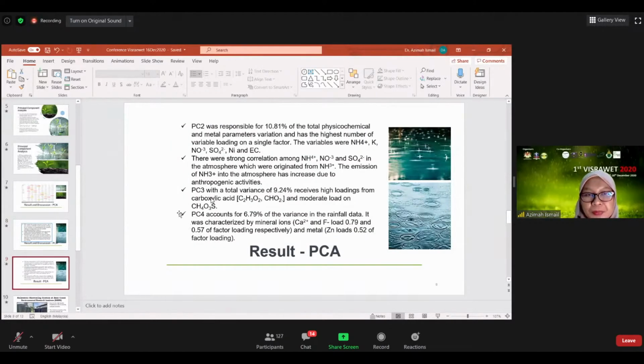Principal component 2 was responsible for 10.81% of the total physical, chemical, and metal parameter variation, and has the highest number of variables loading on a single factor. The variables were ammonium, calcium, nitrate, sulfate, nickel, and electrical conductivity. There was a strong correlation between ammonium, nitrate, and sulfate in the atmosphere, which originated from ammonia. The emission of NH3 into the atmosphere has increased due to anthropogenic activities.